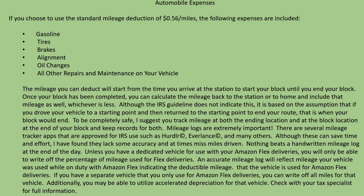The questions it's going to ask you on the Schedule C, it will say, when did you put your vehicle into service? It's going to ask for the beginning mileage at that date. In other words, what was the mileage on the vehicle when you put the vehicle into service? It's going to ask for the ending mileage at the end of the year. And then it will ask you for the percentage of miles driven for work purposes. That's where your log will come in. You will have the mileage driven for work versus the total mileage driven. That's how you come up with the percentage of miles the vehicle is used for work purposes.